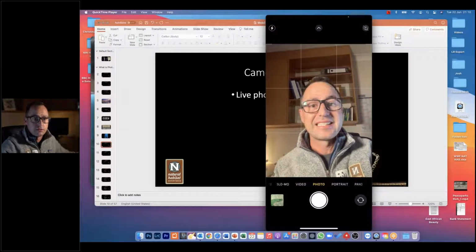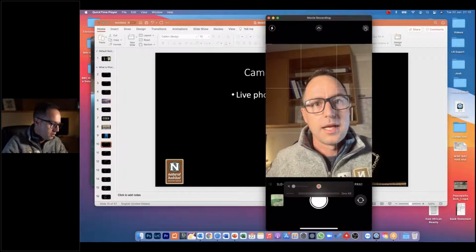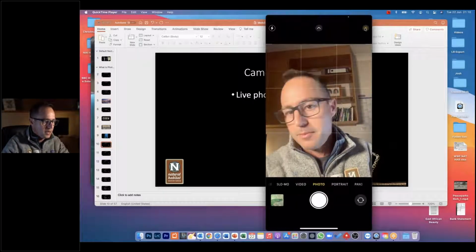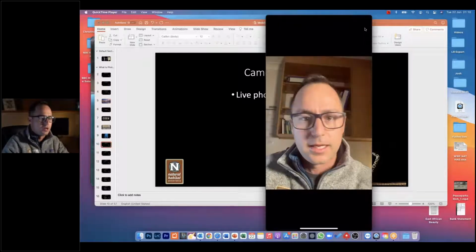I'll switch that on. Now I can't switch it on the computer. That was not my sharpest moment. And I'm going to move and take a photo. So effectively, if we look at the photo and I hold down, you will see that that's the initial photo, but if I hold down, it's recorded a whole section behind it.